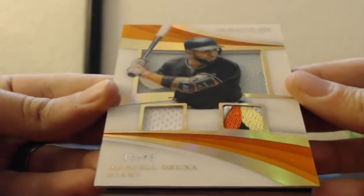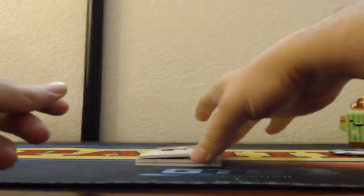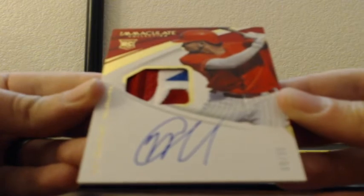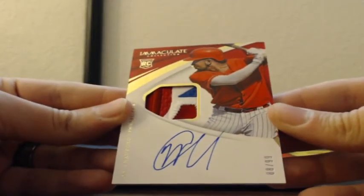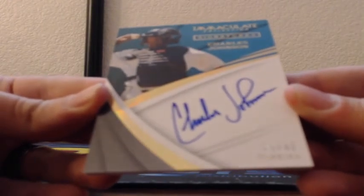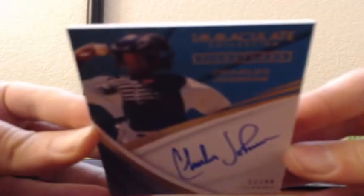Marcell Ozuna, Miami Marlins. Another Astate double patch. And a true RPA with a logo in the window. Numbered 88 of 99, J.P. Crawford on card. Rookie patch auto. Sick three-color logo patch in the window. Then, 21 of 49 for Florida Marlins, which is, of course, Miami. Signatures auto of Charles Johnson on card.